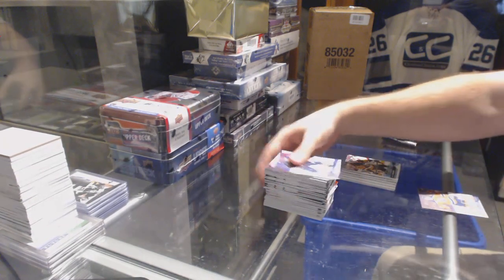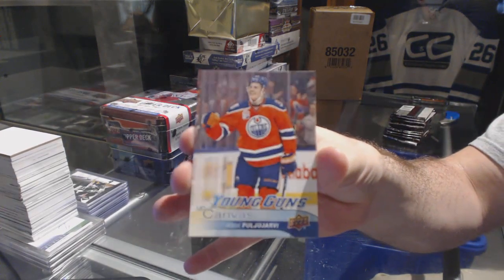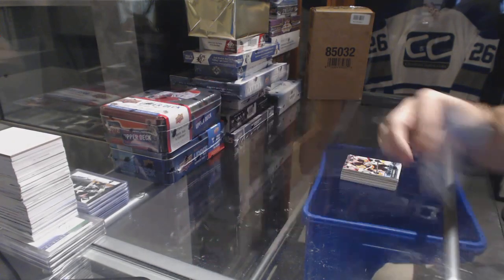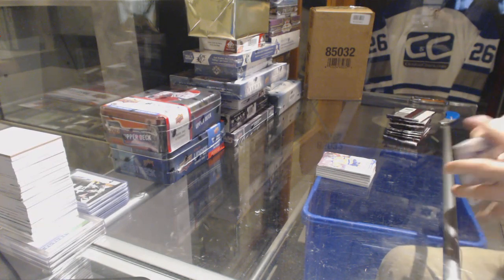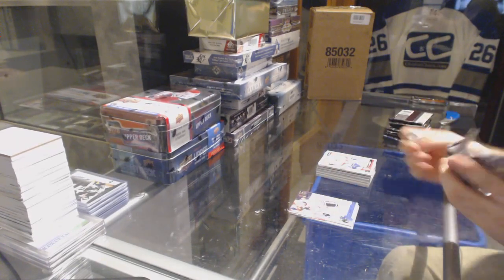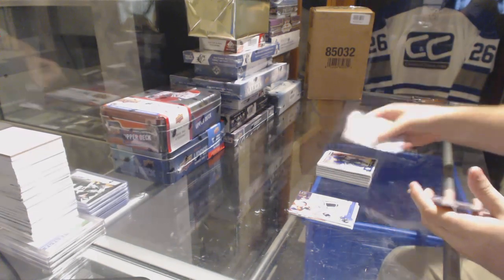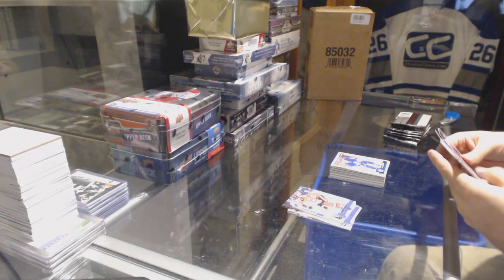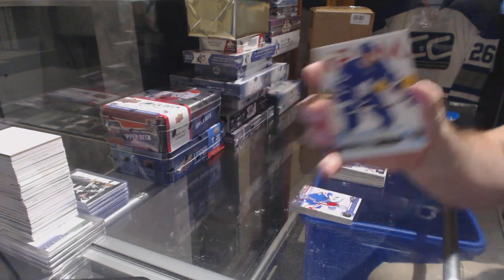Young Guns Canvas for the Edmonton Oilers. Yes, see. Jesse Puljujarvi, Young Guns Canvas. That's a good one for the Oilers. Mulgan, marquee rookie for the Panthers. Really? Wow. Zaitsev for the Maple Leafs, marquee rookie. We've got a Young Guns for the Toronto Maple Leafs, Tobias Lindberg.